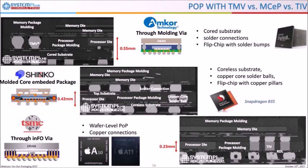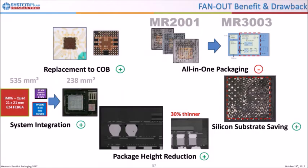in this case. So to conclude, I would say that the fan-out here has several benefits. It replaced the chip-on-board configuration. It allows better system integration, and it could reduce the packaging height by almost 30%. And also it's silicon substrate saving. But for higher integration, for example all-in-one packaging, if the die is sufficiently large, it could not be the better choice compared to the fan-in application.